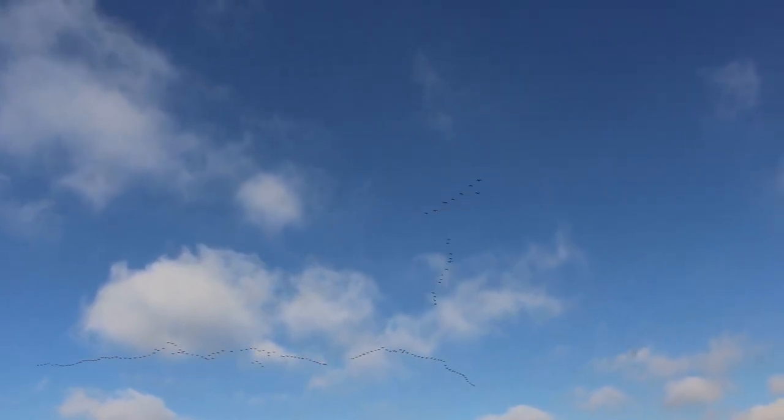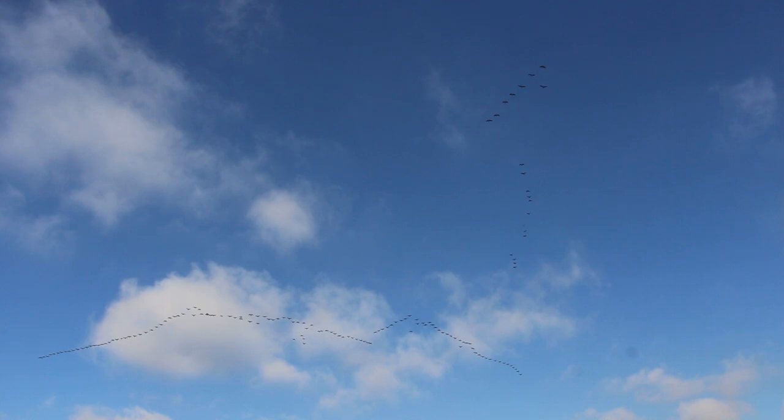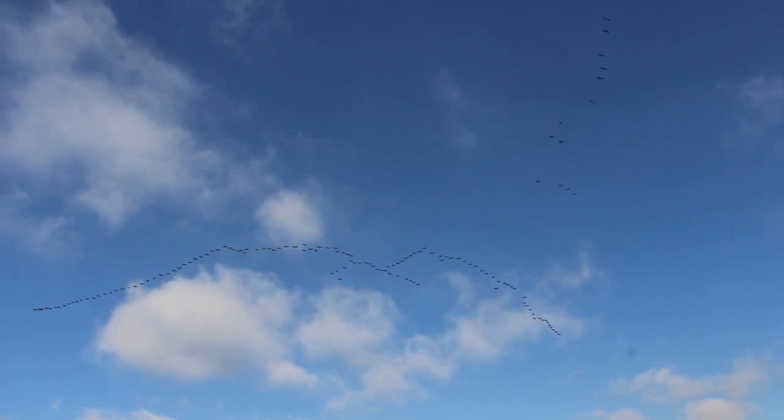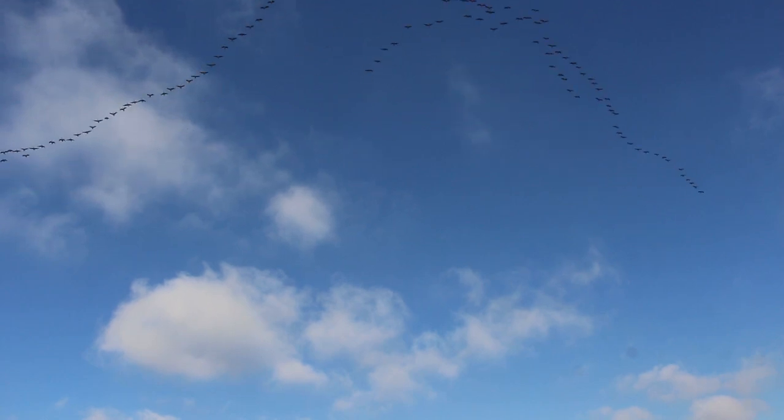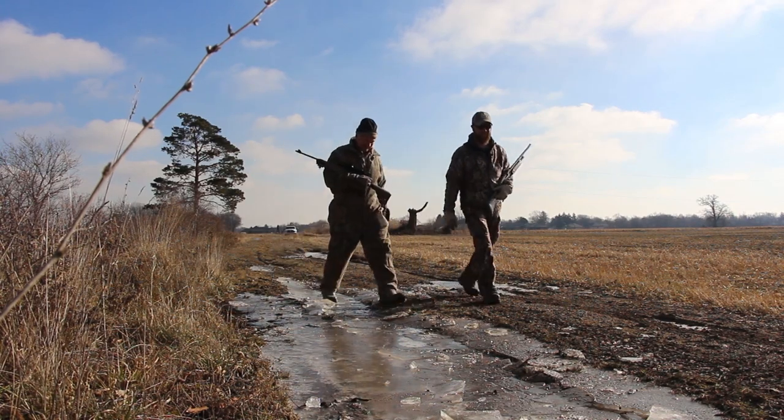The amount of geese that we had seen migrating back to Ontario was insane. I couldn't even guess at how many we seen. Not something I'm used to seeing in eastern Ontario, that's for sure. We decided to pack it in as John had something to show me.